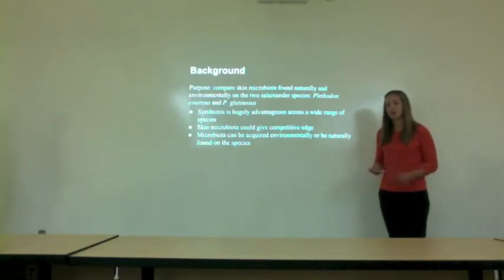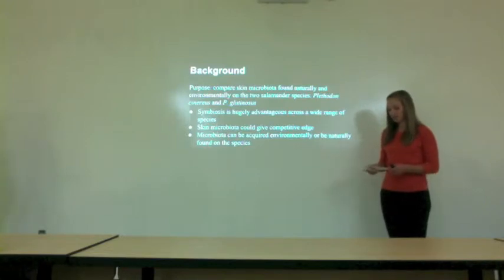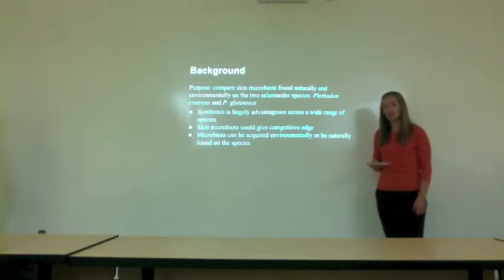One common symbiotic relationship is that which happens in the gastrointestinal tract. Microbes aid in our digestion along with a vast array of other species of hosts. But that is not the only place you can see symbiotic relationships. They are often vital on the skin. Skin microbiota give a competitive edge to their host. On the skin, microbes benefit an organism by acting as a line of defense against a pathogen.